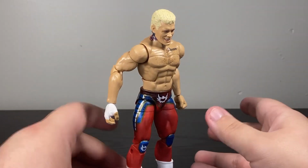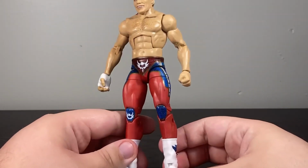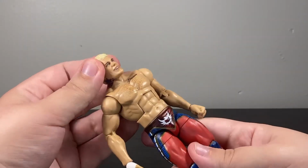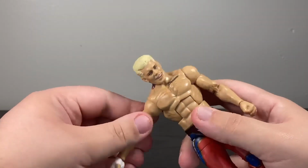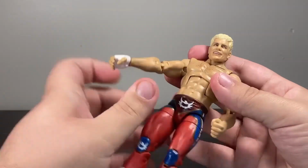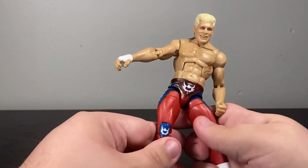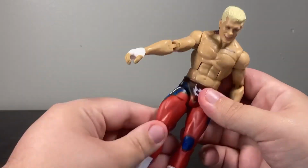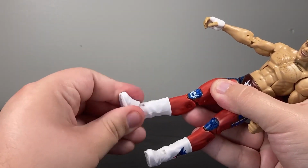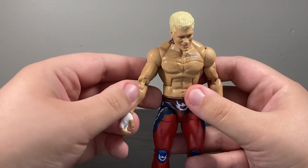Just looking at the general stuff, you can see he has pretty good proportions. Alongside that, his attire I actually really like. It's very unique compared to the other attires we've gotten for Cody so far. We have decent articulation: a ball joint at the head, universal at the shoulder, an upper arm rotation, double jointed elbow, universal at the wrist, an ab crunch, a waist joint, universal at the hip, though it is just a bit stiff on mine. My word, there it goes. Upper leg cut, double jointed knee, and then you have a boot swivel and a slight bit of waggle. So, you have decent sweep articulation, about what you'd expect from a Mattel Elite.